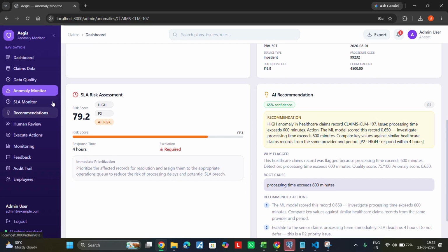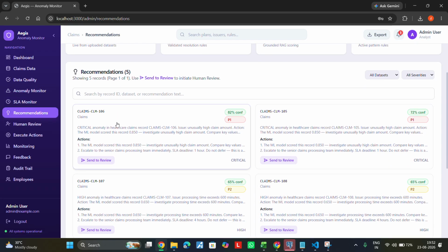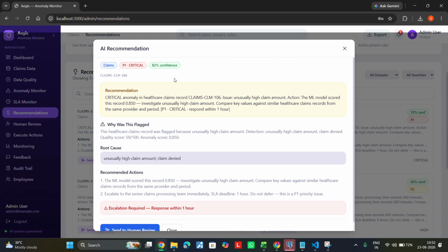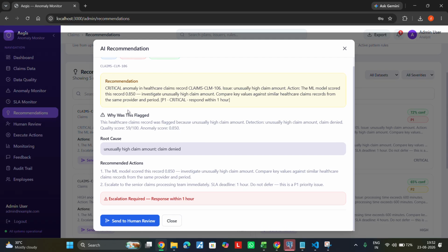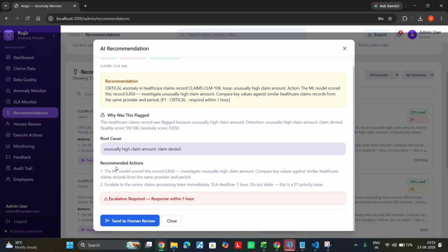Let us see the recommendation. This is the recommendation part. Once this has been shown, we can see the root cause. Because of the high claim amount and the claim denied, this anomaly is flagged. The recommended action to be done, the ML model can detect and show it. It is helpful for the reviewer to see the process and recommended actions.